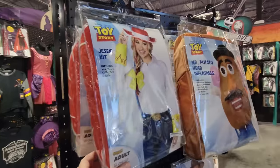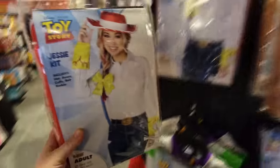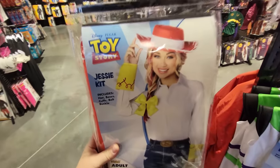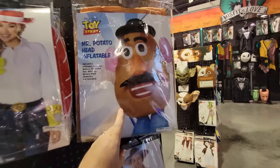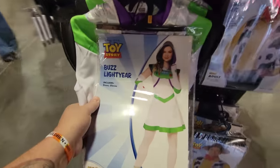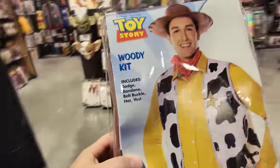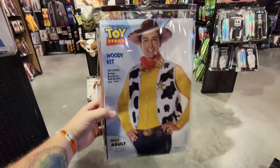We have a Jessie kit from Toy Story. Her name is Jessie, the yodeling cowgirl, oodley oodley tee. And we have Mr. Potato Head inflatable. That's a really awesome costume right there. We got the Toy Story Mrs. Buzz Lightyear. Look, it's Mrs. Nesbitt. And of course we have Woody, the whole Woody kit, badge, bandana, belt buckle, hat, and vest.